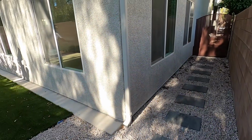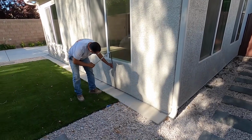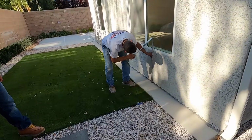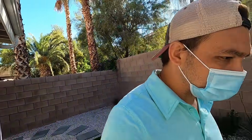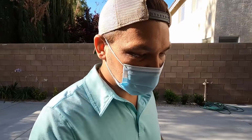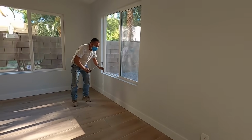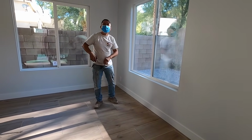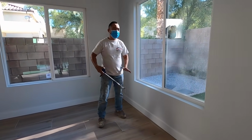It looks like this part is okay. Let me go inside and measure. Well, I don't understand why they did it that way. I think whoever put it together just didn't cut it shorter. They just did it wrong. Yeah, you know what? They ran the plywood too low. I thought it was almost the same level inside to outside.